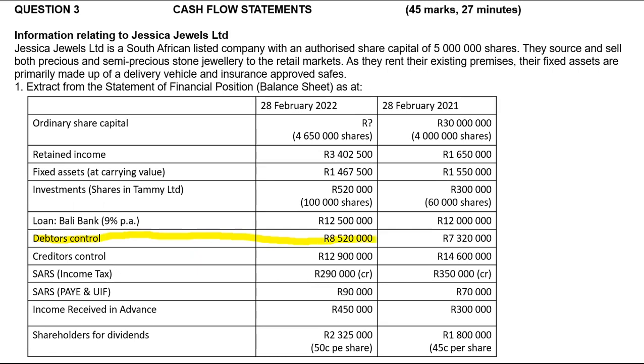This year it amounts to 8,520,000. Last year it amounted to 7,320,000. So there was an increase in trade and other receivables. A decrease will be good as it indicates that whoever owes us is paying us. An increase is bad as it means that we gave someone something and they did not pay us. So we lost cash because they didn't pay us.